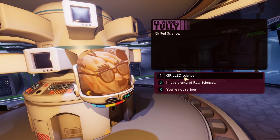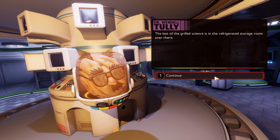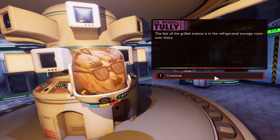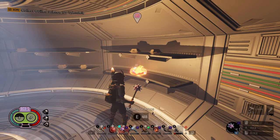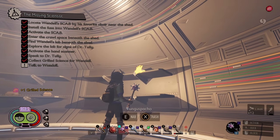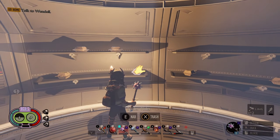Grilled science. Grilled science! The last of the grilled science is in the refrigerated storage room over there. Alright, let's go get that grilled science. There it is. I got it. There's food here, too. I got a little bit of space in my inventory for food. And then I gotta make that refrigerator.